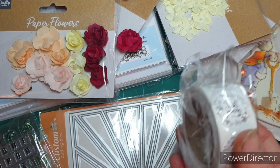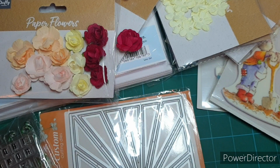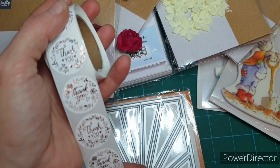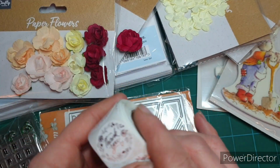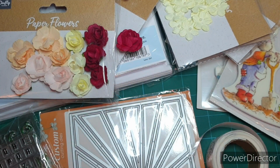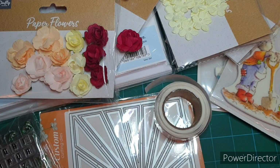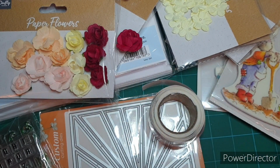Then I got these little stickers. I'll just take them out of the packet quickly. So it's just a little roll of foiled thank you stickers. I thought they were really pretty. Obviously last year I did open an Etsy store. I wouldn't say it's an overnight success, but I make like 1 or 2 orders, and I just thought that would be nice to put on as a thank you, so I got those.